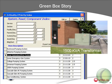The real surprise for the Gresham relative criticality analysis was the importance of this green box. As you can see from the screenshot, the system that included this substation transformer ranked third among all assets. It was only outranked by two pump stations in the collection system that, if they failed, backed up sewage into a residence, one of which was the residence of the ex-mayor.